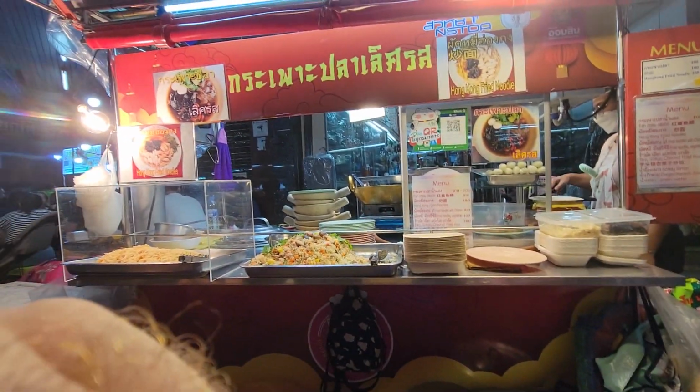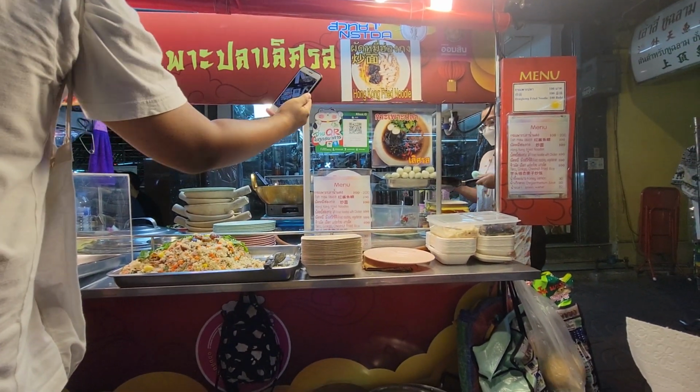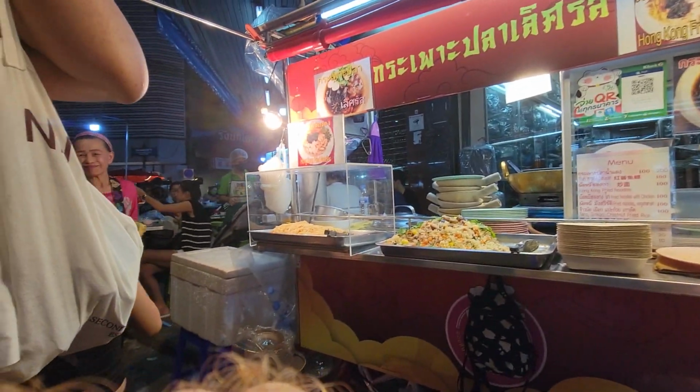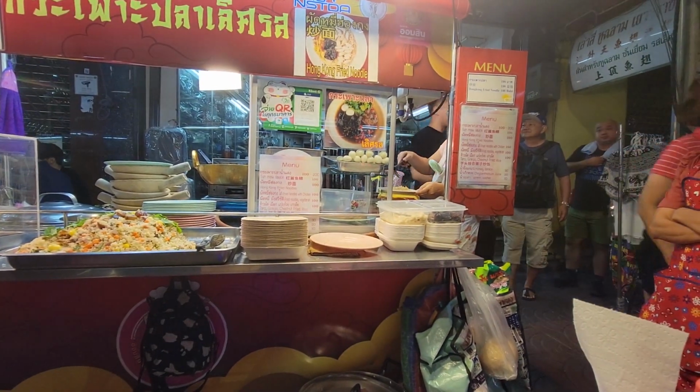Alright, so this is a street stall that I'm eating at today. You can see they've got a big tray of rice. They got Hong Kong noodles. Lots of other stuff. So this is just one stall. There's like a whole lot of other stalls on the street. And yeah, this is just one.